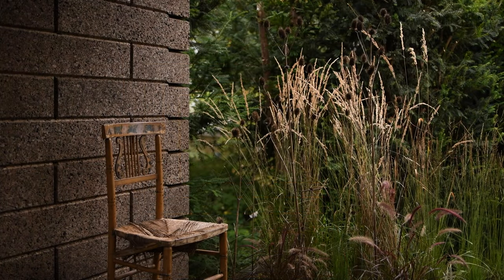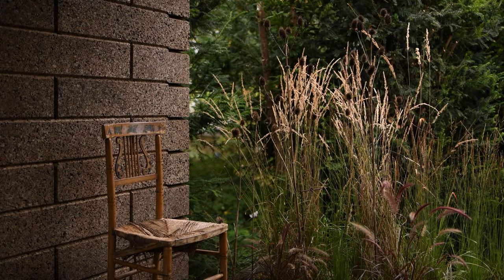Those are quite elemental experiences and a very strong connection with nature in this house.